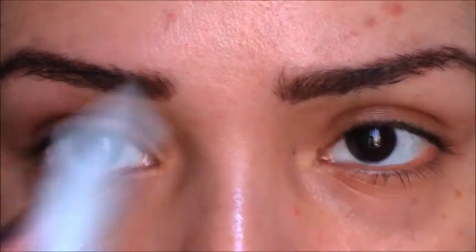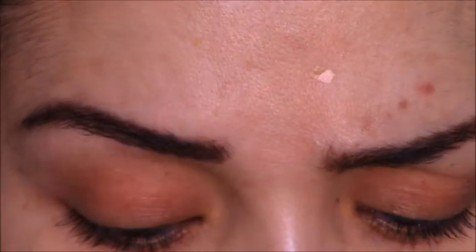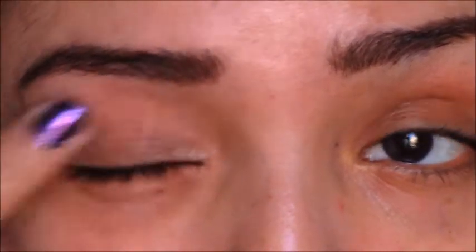Alright, so I'm going to use the Shadow Insurance from Too Faced to prime my eyes because that's what works for me. So I'm just going to go ahead and prime my eyes, and I'm just going to put it all over.